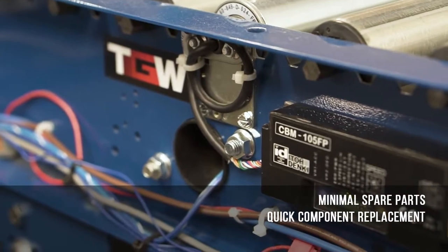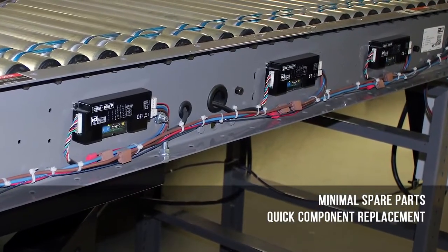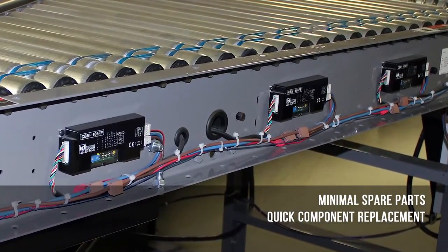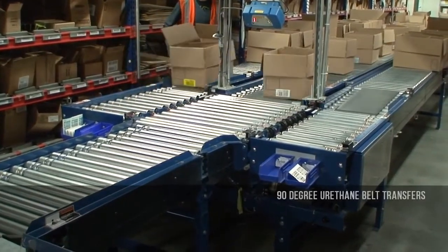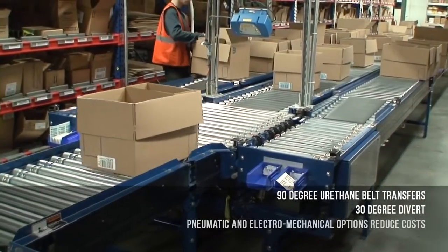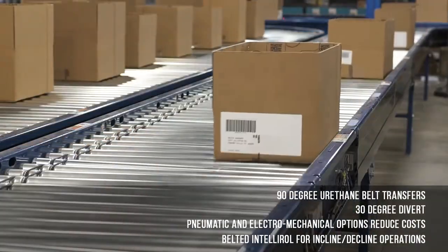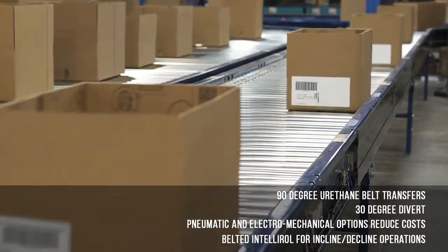A short list of spare parts keeps it simple. Should a component need servicing, your maintenance team will appreciate how quick it is to install a replacement without shutting down the entire system. TGW IntelliRoll offers a complete package of application-specific components to address any functional requirement. All electric options can eliminate the cost of an air compressor or air piping on your system.